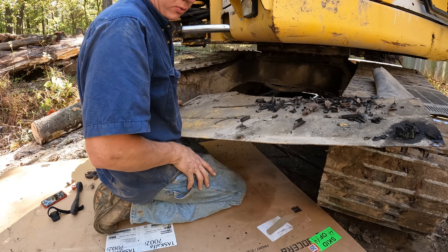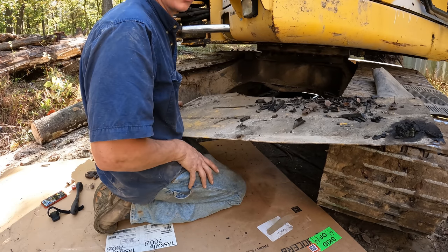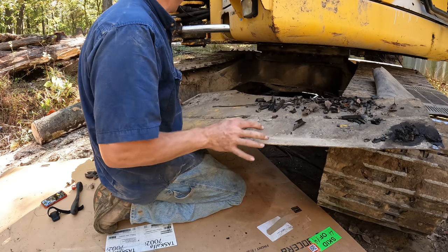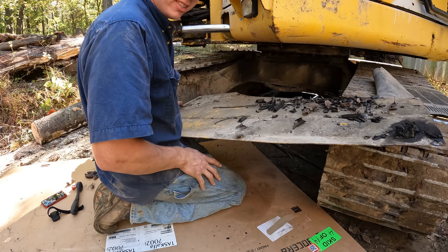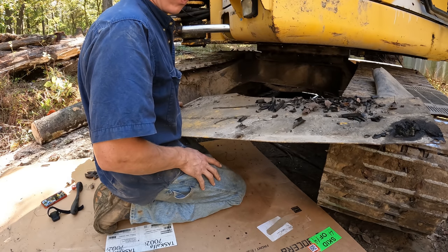Now, I'm sure a lot of you will say, well, that means you should replace all of them. Not going to argue that. That would be a great route to go. The trouble is, it's not just the pilot lines. Every single line on this machine is in about the same shape, and to replace every single line on this machine is almost what this machine is worth.